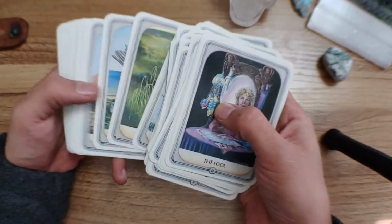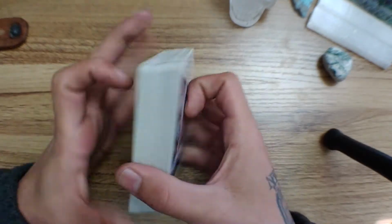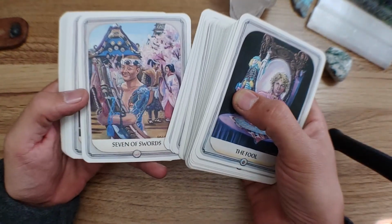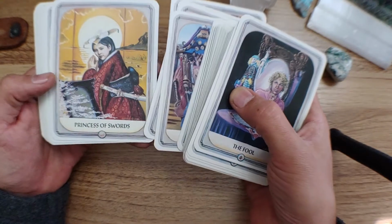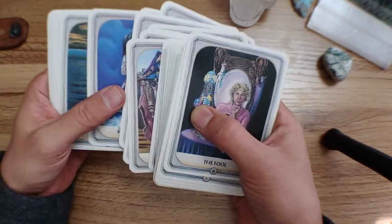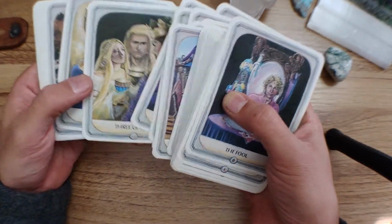miners. The swords are going to be, I think this is Japanese. And then the cups is going to be Arthurian, so like Camelot era.